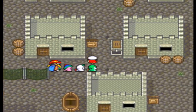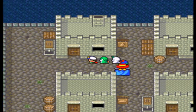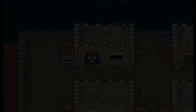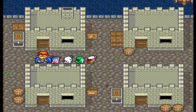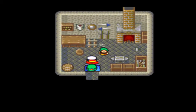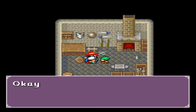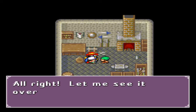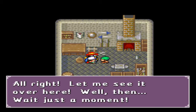I mean, is there a different sign outside? Oh, here we go. I was looking for someplace that had like a smokestack, but now that has a smokestack. And it has one outside too. What the fuck? Well, I didn't know left from right earlier in the video, so I don't know what's going on. Why are we expecting you to get more complicated? Okay, I will reforge the sword of love. All right, let me see it over here. Well then, wait just a moment.